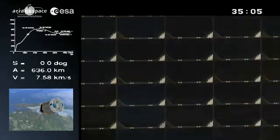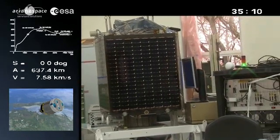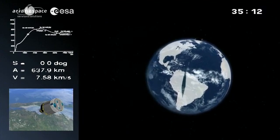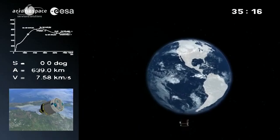A small but smart satellite. Proba is a solid illustration of what space can bring. And with this vegetation mission, another technological achievement that will help us better understand our planet.